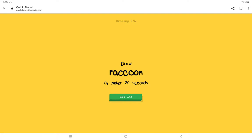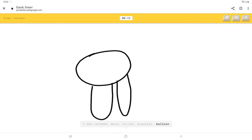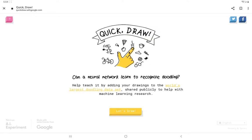I gotta remember what a raccoon looks like. Guys, I know what it looks like, it's just, I gotta remember. I see rainbow, or moon, or circle, or animal, or bracelet, or balloon. I see table, or dog, or toilet, or mushroom, or tooth. I see elephant, or octopus, or drum. I see owl, or frog. I see cow, or bear. I see pig.